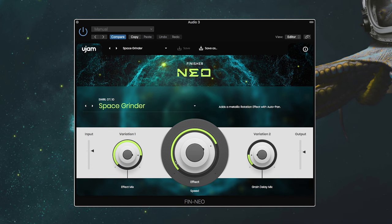But the best way to get to know Finisher Neo is to dive right in and start trying the different presets and using the dials. So I'm going to do exactly that now. And I'll be using a variety of different material from single drum hits to entire tracks to give you a good idea of the full potential of this plugin. So without further ado, let's listen.